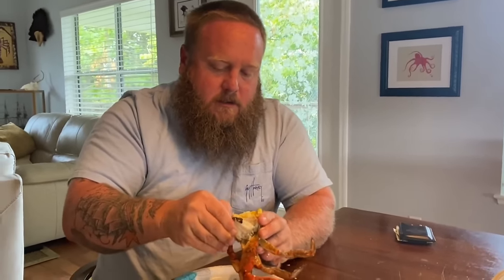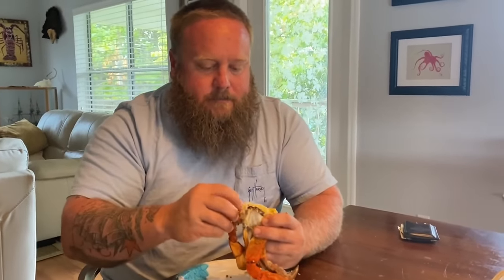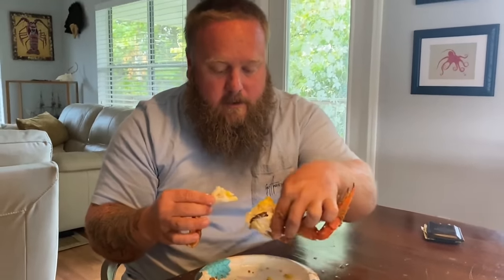Pop them in half. That's how I pick mine. I think they call it the lollipop method. I'm not 100% sure. It's just the way I have developed over time. Pop that big old lump out of there. I'll dip it in some of that mustard. I heard the yellow mustard is the best.